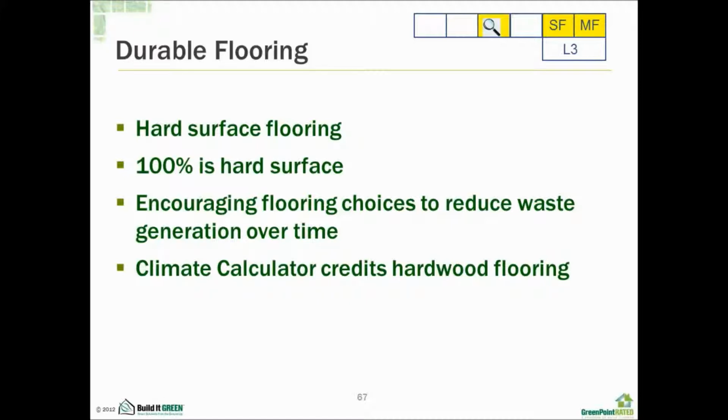And this is really building off some of the research we did for our Climate Calculator version 2, which is incorporated into the GreenPoint Rated version 6, where hard surface flooring actually reduces the waste generation over time because you're not tearing it out, getting rid of it, and replacing it. In the Climate Calculator, you will notice that we ask for the percentage of flooring that is hardwood flooring because that is where we give Climate Calculator benefit.